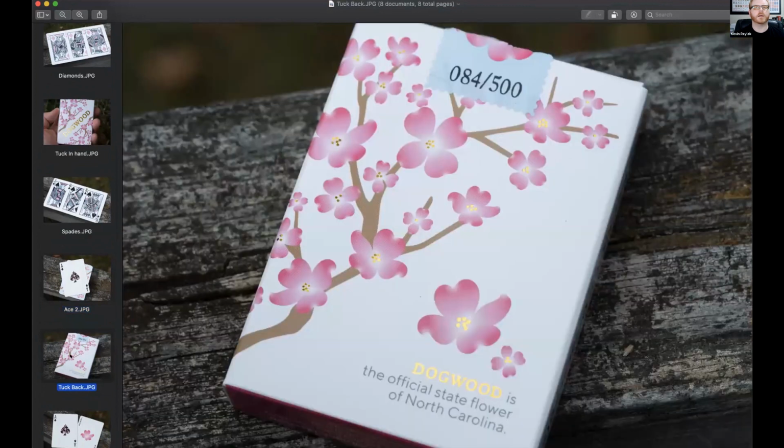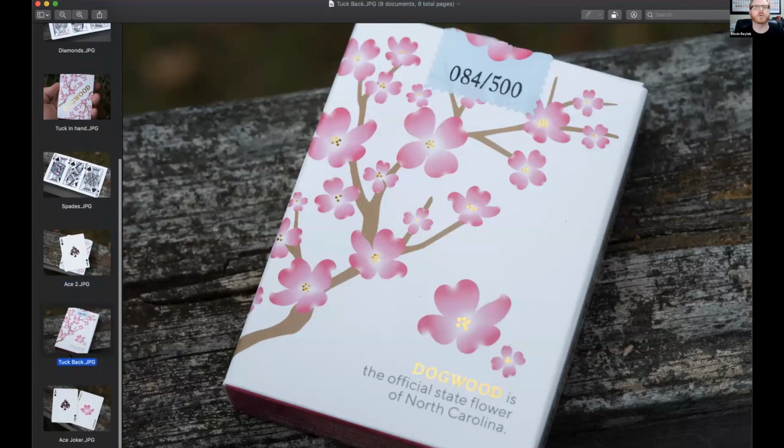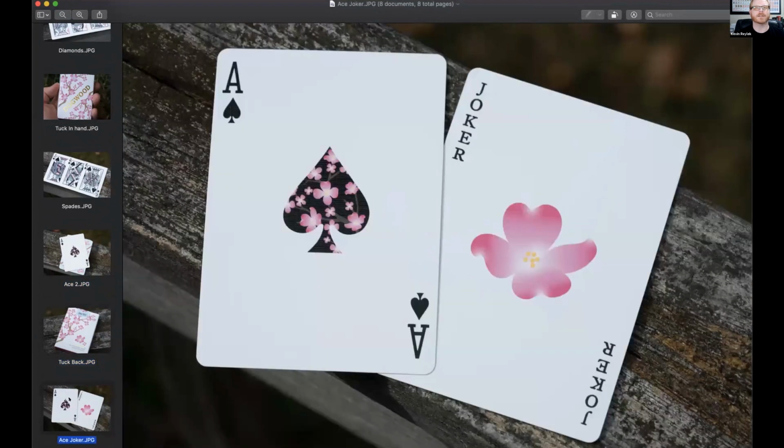The tuck back. So these photos are of the exact same deck that I'm holding here now, number 84. I opened that because that's when I was born, 1984. And then the ace and the joker.